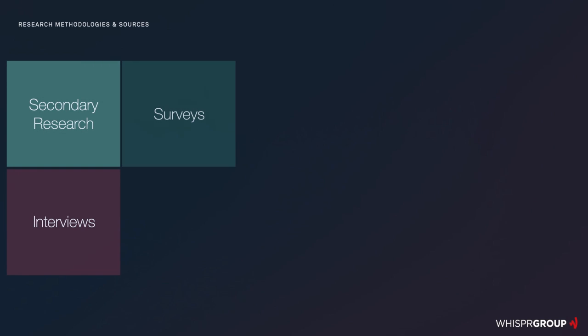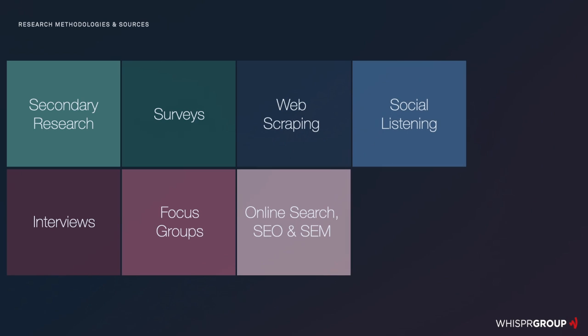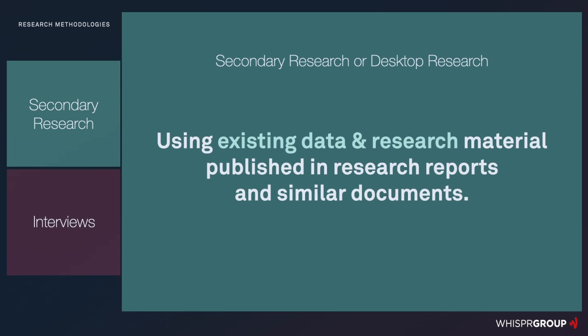We use multiple research methodologies and sources, and we will review secondary research, interviews, surveys, focus groups, web scraping, online search, SEO and SEM, social listening, e-commerce websites and app data, content and digital assets performance, and finally, internal sales and user data. Let's start with secondary research or desktop research.